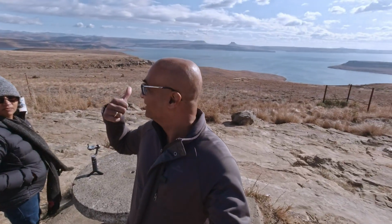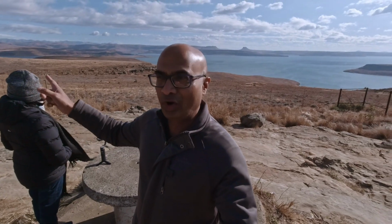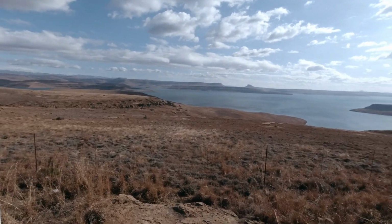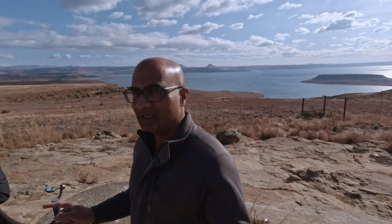And this is what we stopped for, right behind me. I'm not quite sure what this mountain range or this area is called. I have no clue. What we do know is that we are in the Free State, right? Yep. So we are in what's known as the Free State.